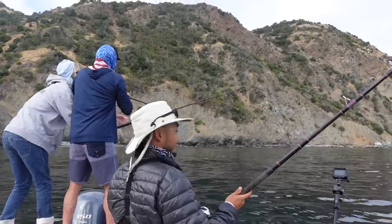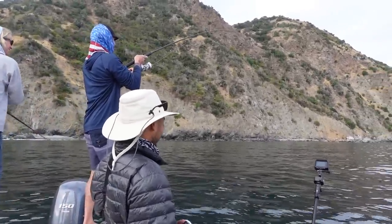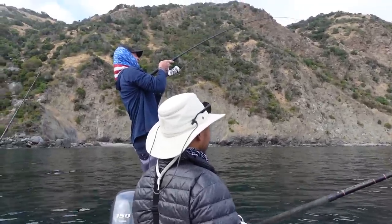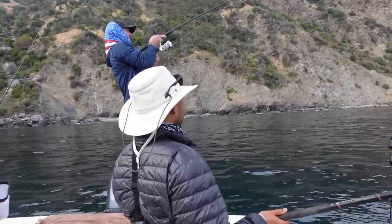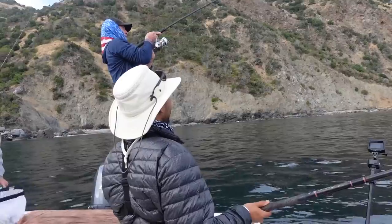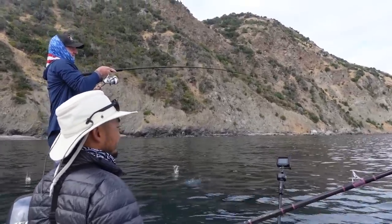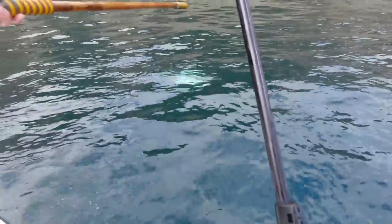Oh yeah, another one on. Feel like a good one? It's hard to tell. This line is so light. This rod's so light. I can feel the tail thump. See his tail thump? See the top of the rod? Those are the tail thumps. Woohoo. Looks nice. Oh my gosh, yeah.